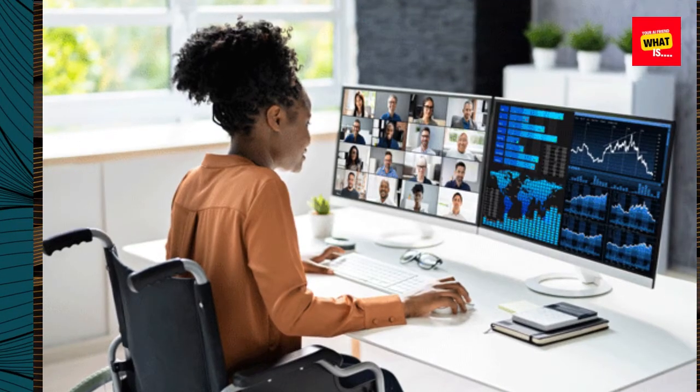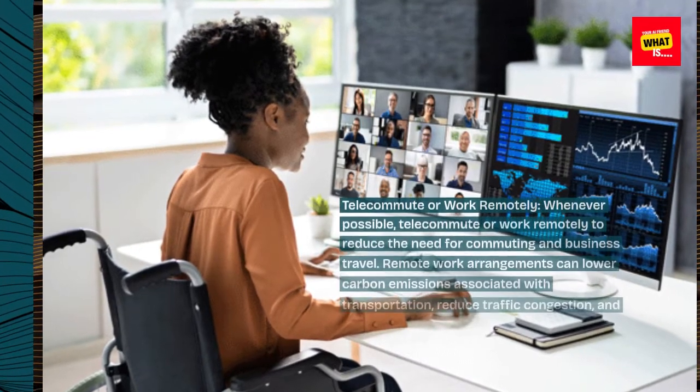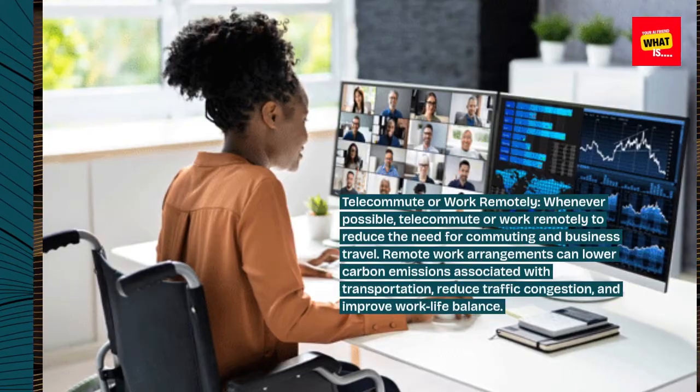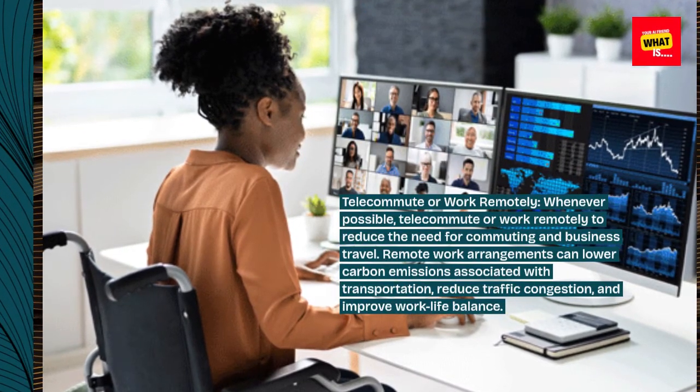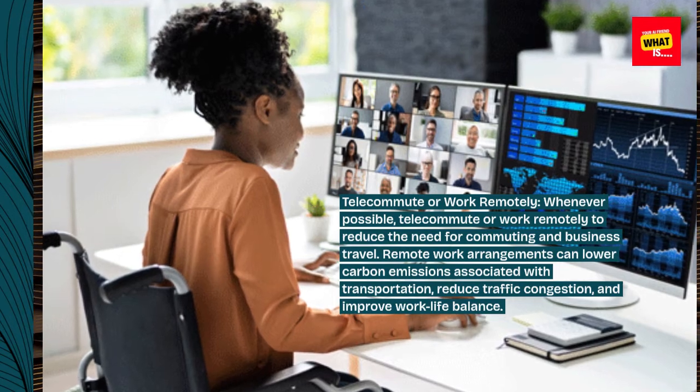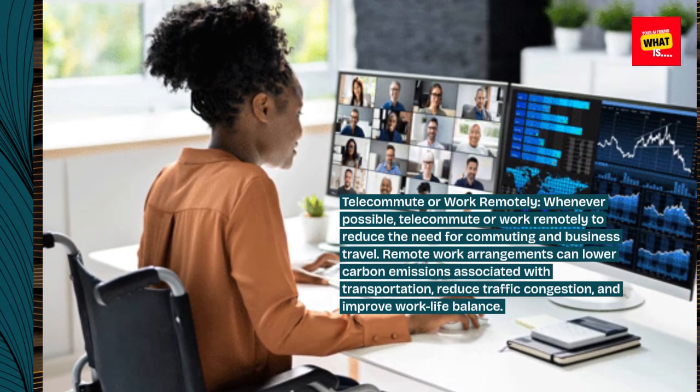Telecommute or work remotely. Whenever possible, telecommute or work remotely to reduce the need for commuting and business travel. Remote work arrangements can lower carbon emissions associated with transportation, reduce traffic congestion, and improve work-life balance.